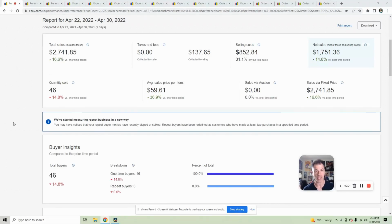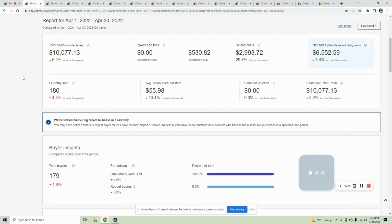All right, April 22nd through the 30th, 27 in gross, just a little under 1,800 in net. Selling cost rate where they normally are, although my average sales price ramped up a little bit towards the end of the month here, which was great. So let's take a look at how I did for the entire month of April, and there's some insights that I want to let you in on here.